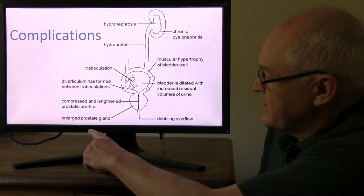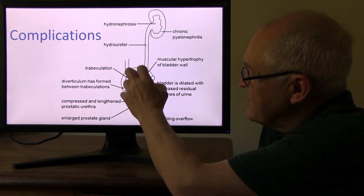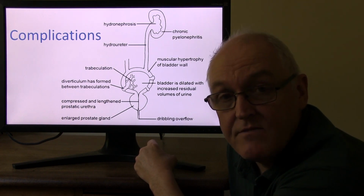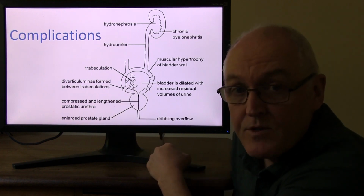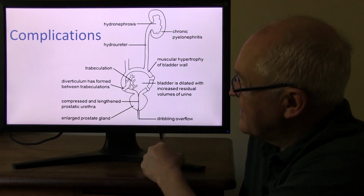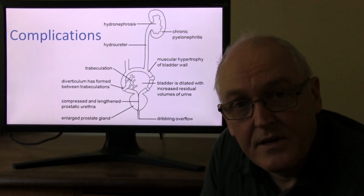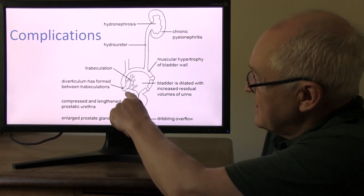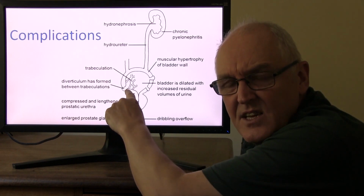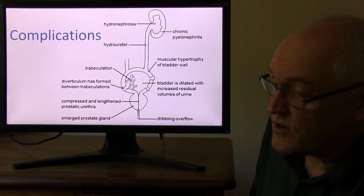So diagrammatically, complications, we've got the enlarged prostate gland. We see they've got a very thin urethra now. The bladder has to strain to get the urine out, and that causes an increase in the muscularity of the bladder. The smooth muscle in the bladder will proliferate, and we can end up with strands of smooth muscle in the bladder. These are called trabeculations, overgrowth of smooth muscle. But the problem is, between the overgrowth of smooth muscle there can be weakening, and here we see a diverticulum has formed between the trabeculations. So the trabeculations are the hypertrophy, the increase in size in the smooth muscle cells, but there can be weakness in between, causing these blind-ended pouches. And the problem with these really is that even after voiding, urine's always left in there, and that causes stasis, and of course stasis leads to infection.